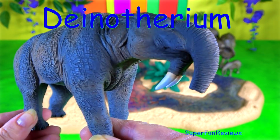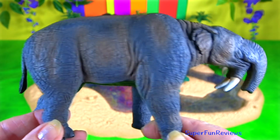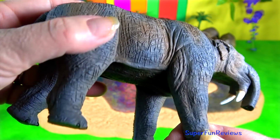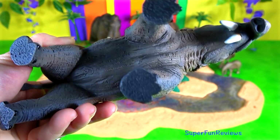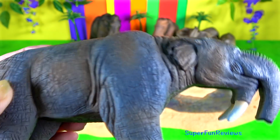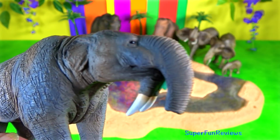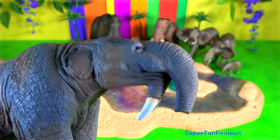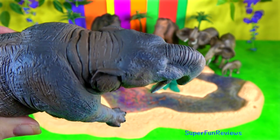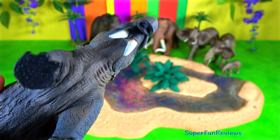Dinotherium had long legs and a long, low skull. The front part of the lower jaw turned downwards with 2 oversized, tusk-like downward curving incisors with a shorter trunk. There were several species of Dinotherium that inhabited parts of Africa, Asia and Europe. The Dinotherium was larger than today's elephants.